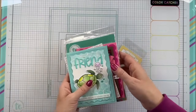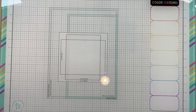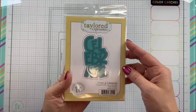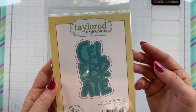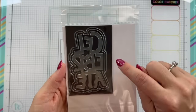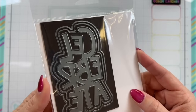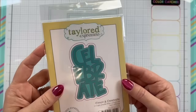All right, so that was the August freebie with purchases of $100 and $200 along with our add-ons. Now we've got our September $100 plus freebie, and that was Come On and Celebrate. So this is kind of a similar style to our Mega Messages. However, it's a little bit different. It's a different font. It's stacked differently, and you get 2 additional layers outside of the sentiment itself. So you can really stack it and layer it and create some fun effects with that.